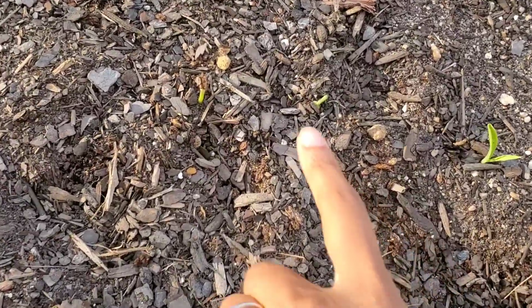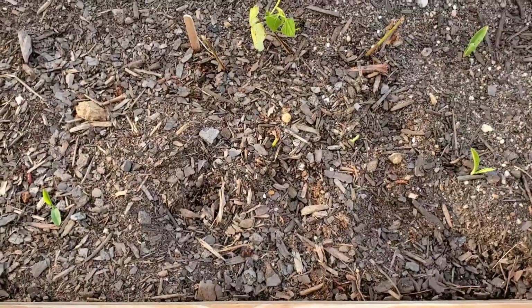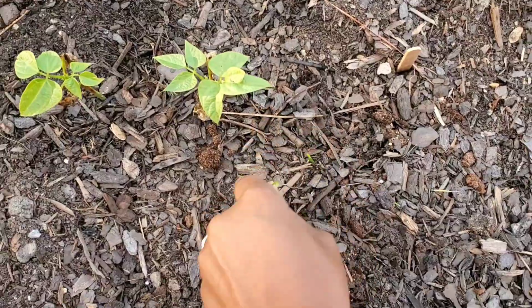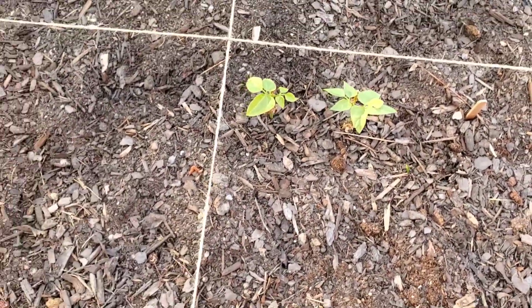I do see some beans. I planted a few extra new beans, and I do see some of those trying to come up. I see some more corn over here trying to come up. This looks like a weed, so let's just go ahead and pull that now. We have some more beans that were here. I think those are the Maxwell beans.